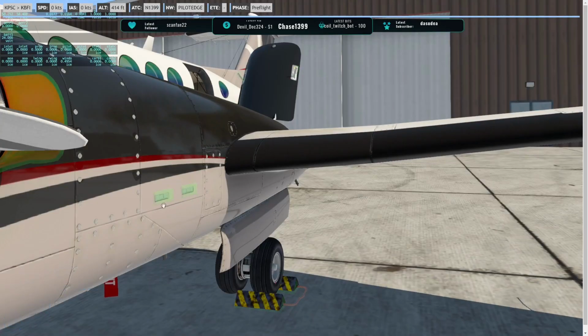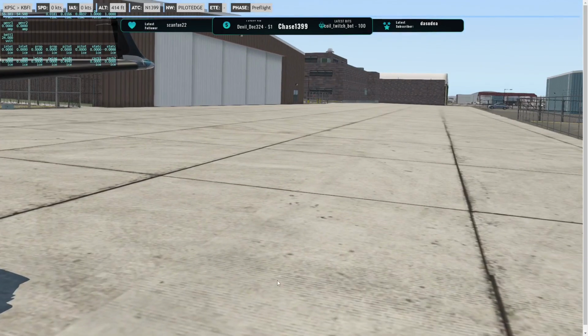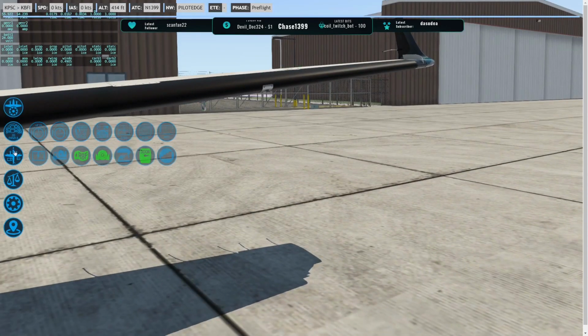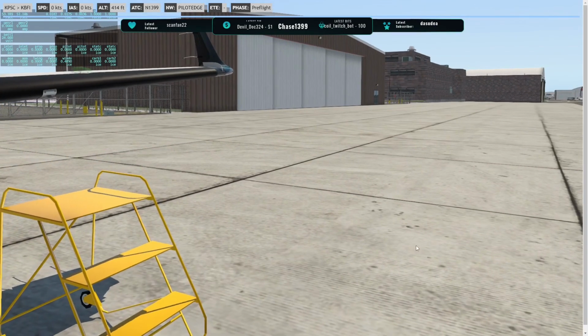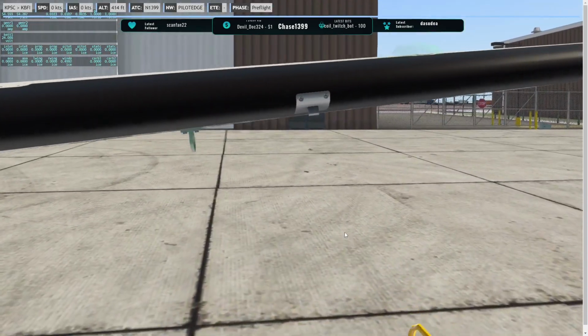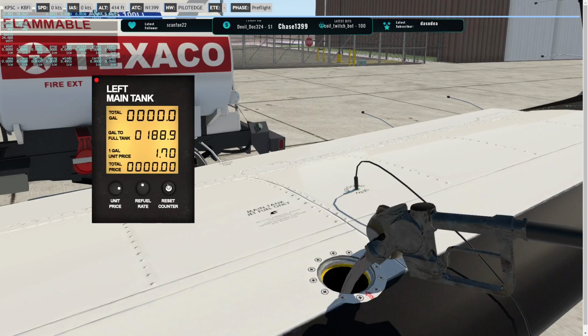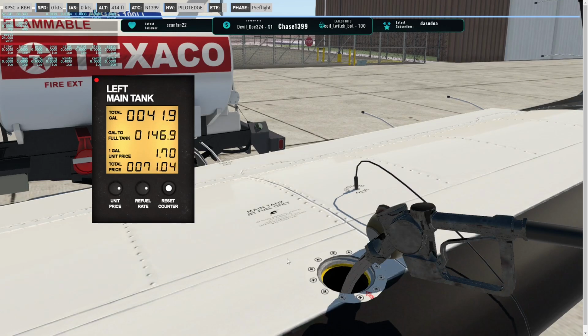That was a mistake. All right. Open that up. I do need some steps. There we go. Got our steps. And when I say it was 130, I think. Yeah, 130. 131.